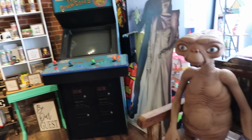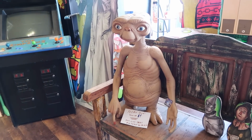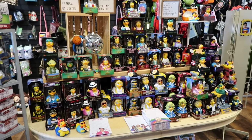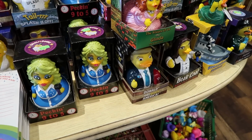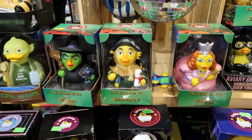It says over here, please don't touch E.T., but you can take a picture with him. I'd say that's fair. This may be the most comprehensive selection of rubber duckies I've ever seen. You've got Dolly Parton. There's Donald Trump right there. Looks like we've got all the Wizard of Oz characters.